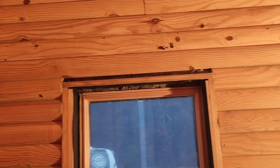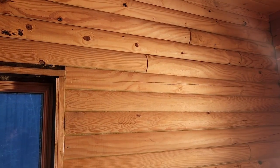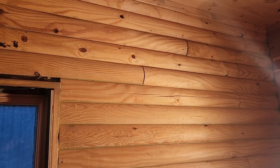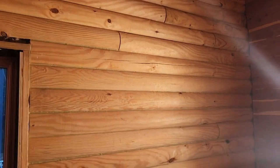Got to go over them with a 50-50 bleaching water. Got a real muddy spot right back there. That seam, one log, it must have dropped it in the mud when it was putting it up, and picked it up and just come right on in with it. I got to clean it up.